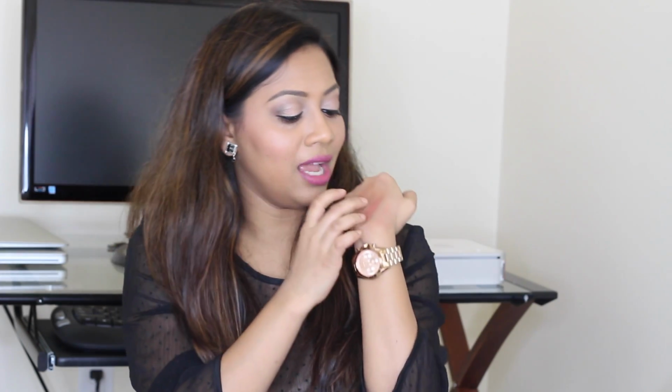So here is Brown Script. I sometimes use it all over my lid as well to create a very warm, reddy brown eye. Or mostly I use it to deepen up my crease. So it creates a beautiful warmth to your eyes.